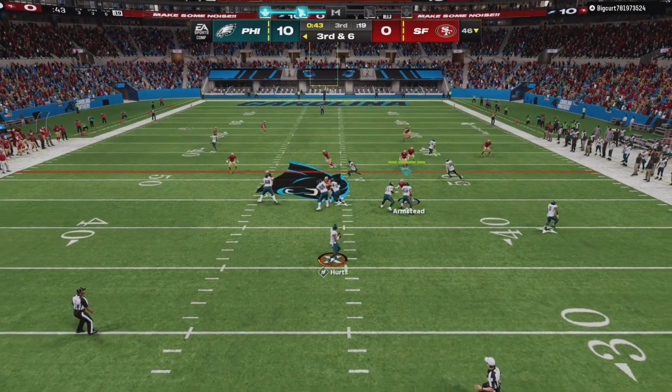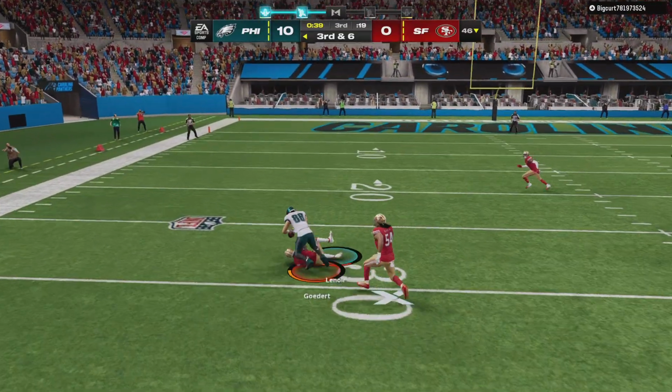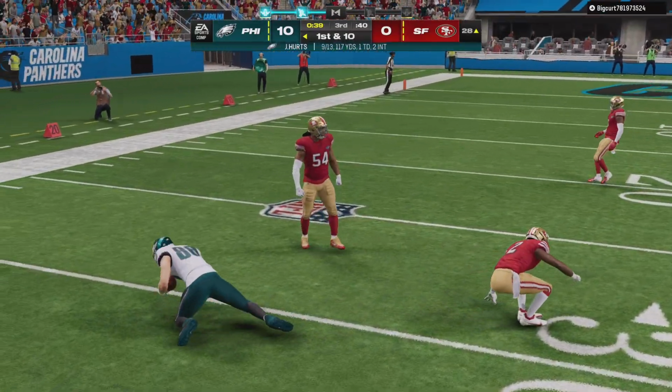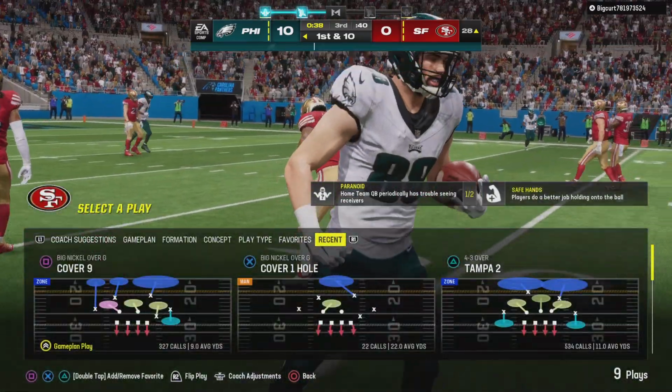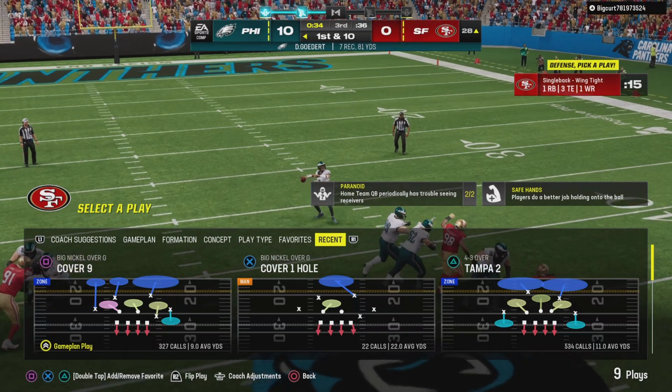Curt sets up to throw it. Pass taken in by his big tight end. And he'll be touchdown here, but not before he does pick up the first. Excellent play there on third down.